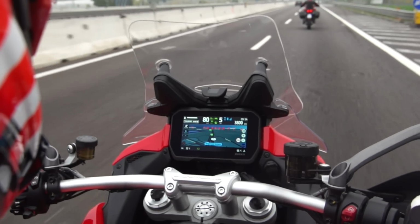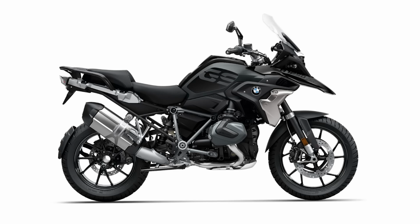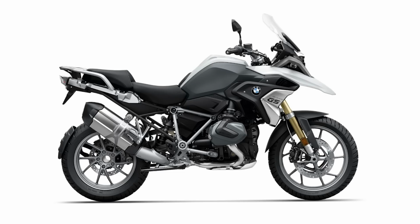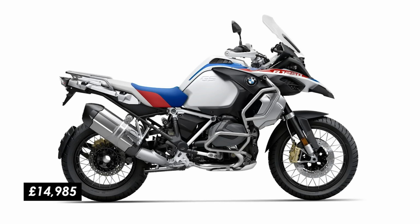The GS has a more accessible starting price, with the regular R1250 GS starting from £13,705, whilst the TE adds more riding modes, a quick shifter, an adaptive headlight, pannier fastenings, handguards, heated grips, cruise control, keyless ignition, LED indicators and more, and starts at £16,945. There's also the GS Adventure at £14,985, which is geared more towards long distance and off-roading, with a larger tank, spoked wheels, more suspension travel and crash protection as standard.